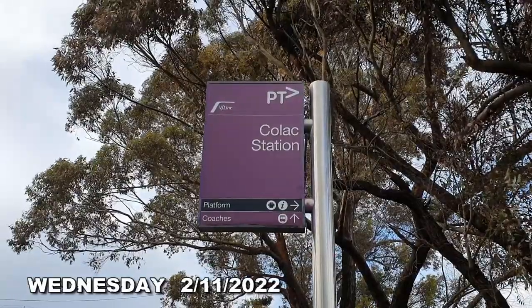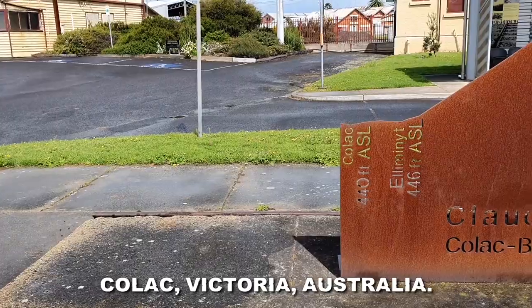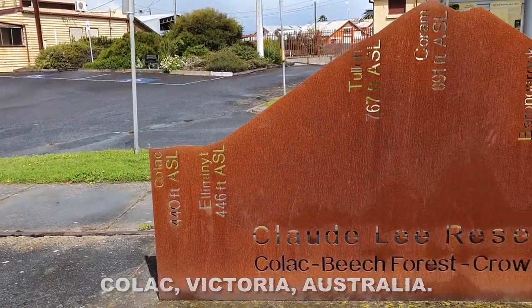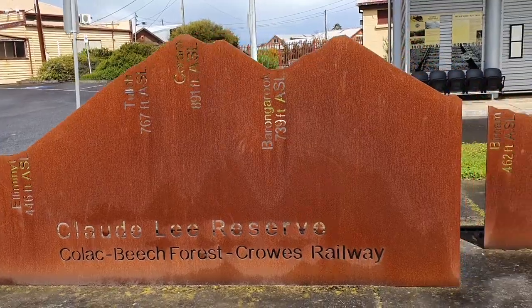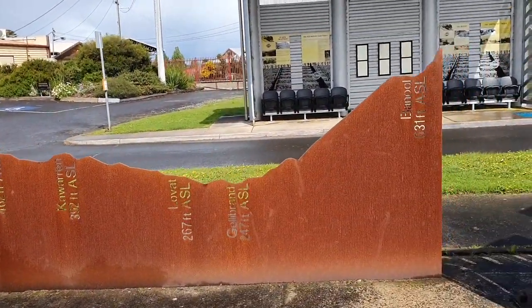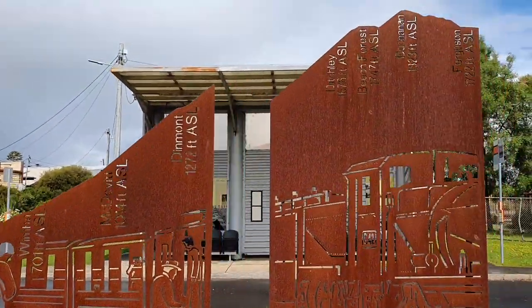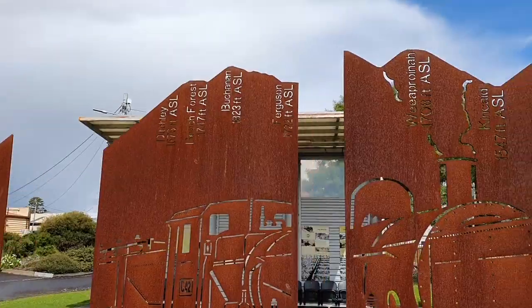Colac Railway Station. This metal sculpture outside the Colac Railway Station shows the elevation of the old railway line. As you can see, it just goes up and up and up. We're starting in Ferguson, right there.